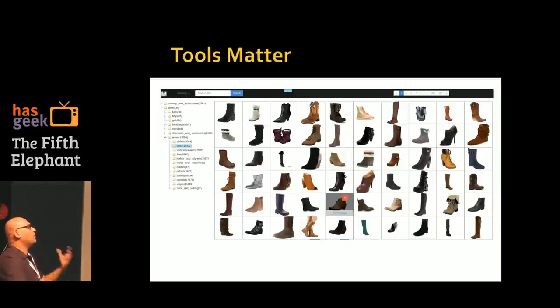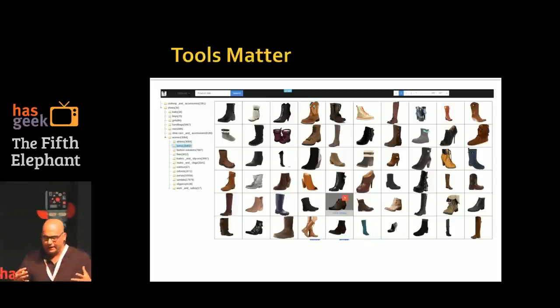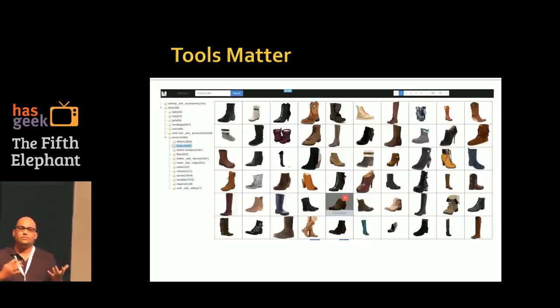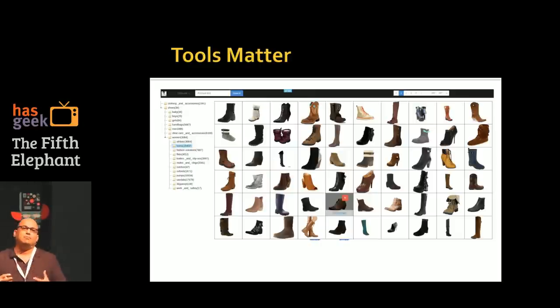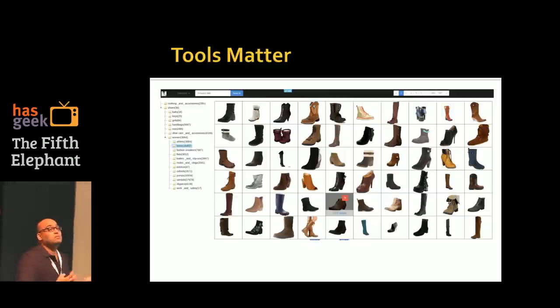So I guess over a period of time, we have built a lot of tooling around being able to download this data, being able to identify similar images, similar titles, cluster them, and so on and so forth, plus have people be able to annotate this data, generate training data. So I would say tools matter.